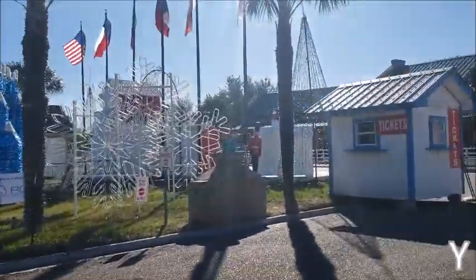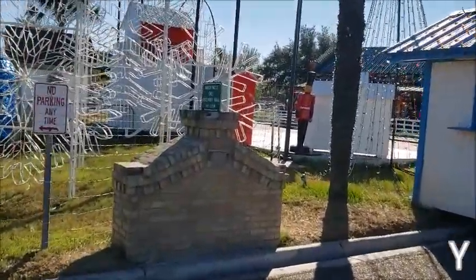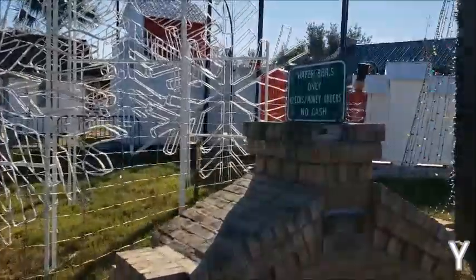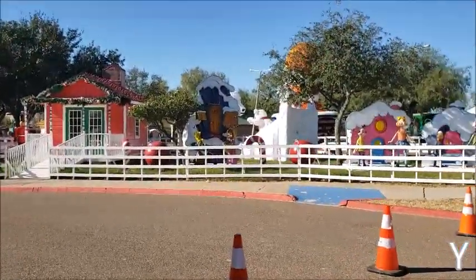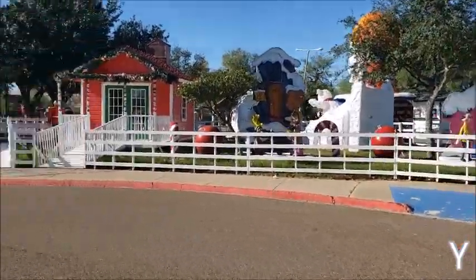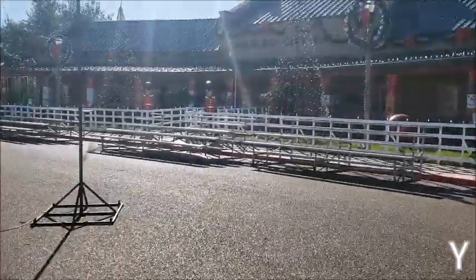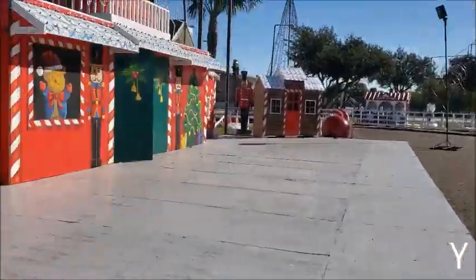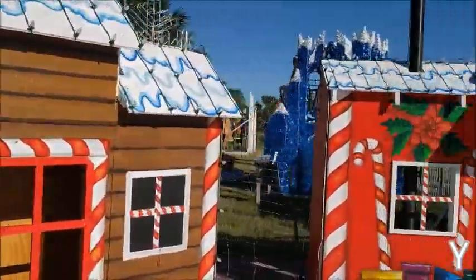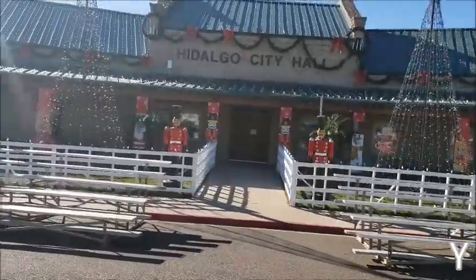But on Saturday it's closed. Yeah, you're not going to be able to pay your water bill. You won't be able to drive up, at least. So this, they probably don't light it up anymore at night. Maybe they do, but it seems kind of unlikely. Wow, a full stage right in front of the city hall. They go all out.